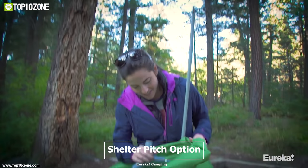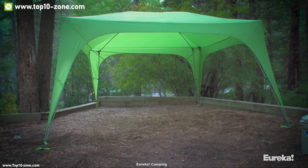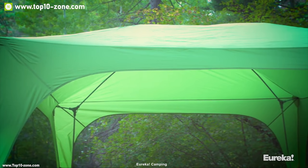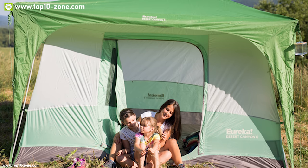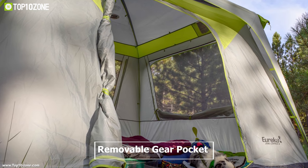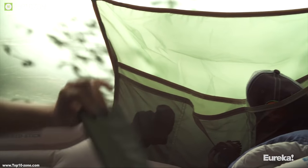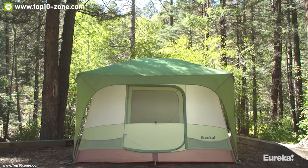The one cool feature of this tent is the shelter pitch option, which allows you to pitch only the fly with the frame to create a giant shade structure, so that you can use it for summer picnics or just get a break from the sun. It comes with a removable gear pocket, which allows you to store all your gadgets in one pocket and keep them organized. You will definitely enjoy the unique features of this tent on any camping trip.